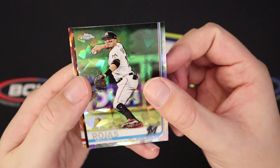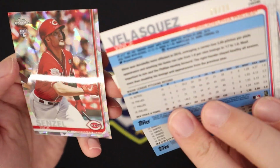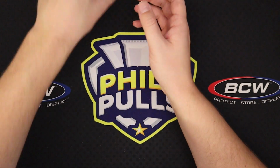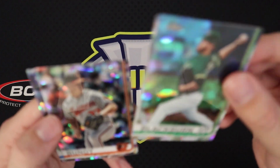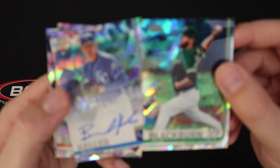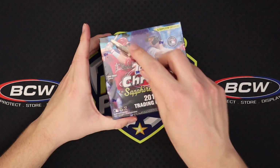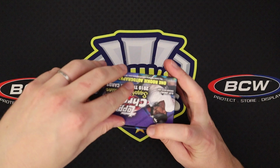Here's going to be our orange. Vince Velasquez. We actually had a Senzel base in this pack, which is nice too. 15 of 25 on the Velasquez. And let us see what our auto is going to be. Dylan Bundy, Kershaw on the back. Brad Keller. If I'm not mistaken, I think Brad Keller was the auto in the box that I opened the first StockX video, which is, there's some consistency right there.